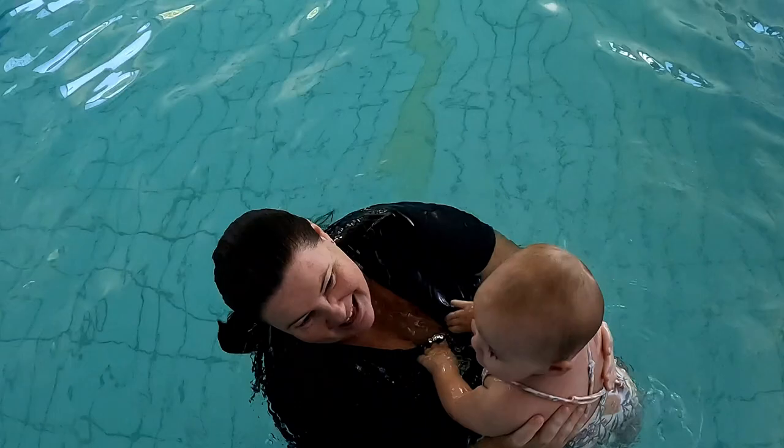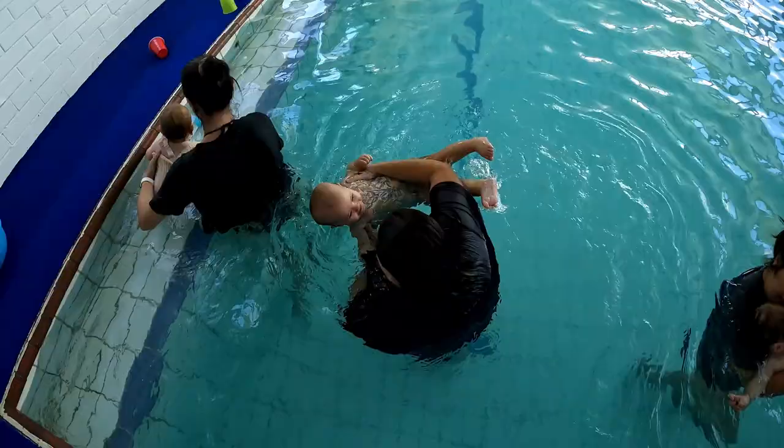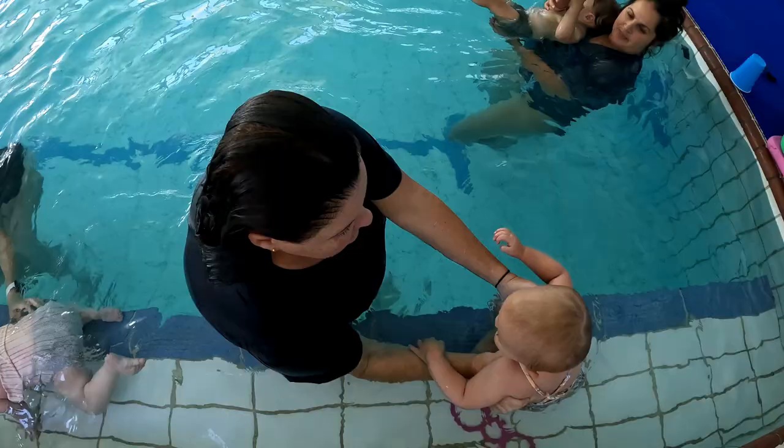Now, the circuit, this part, is on the back. Jane's not going to force her and hold her on the back, but she is starting vestibular stimulation, moving the child from side to side, encouraging that back float position, then positions her on the shallow ledge, and once again encourages independence.